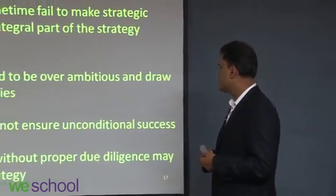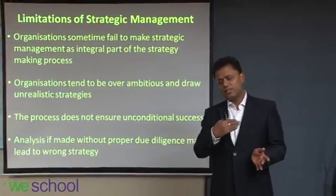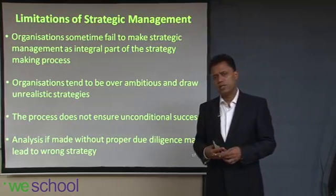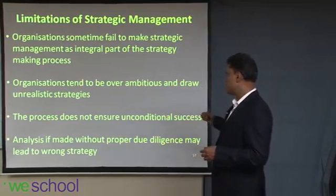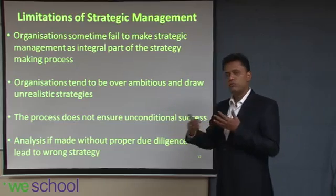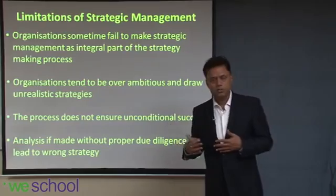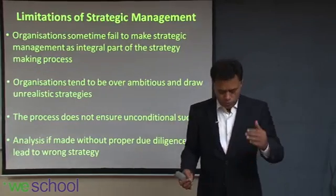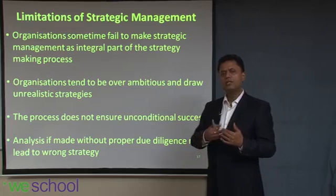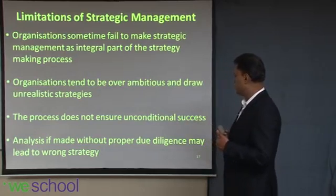The process does not ensure unconditional success, because the time horizon for success is a relative term. It depends on many factors within the organization. So the process does not ensure success in a stipulated time. Sometimes you might have put a strategy for 36 months, but it might take 48 months or even more. So by constant review and setting realistic expectations, you will keep changing the milestones and your timelines.